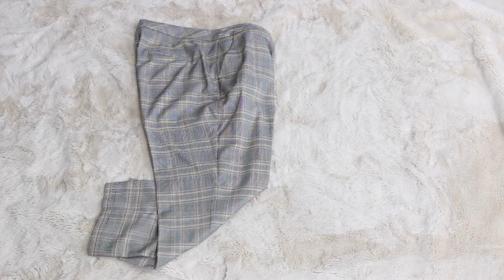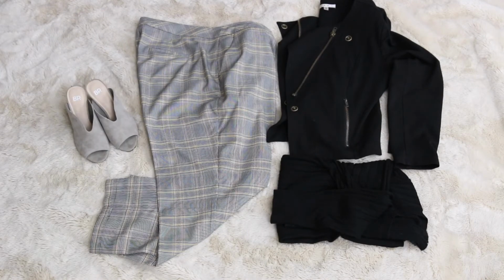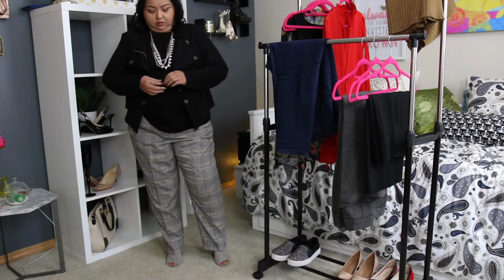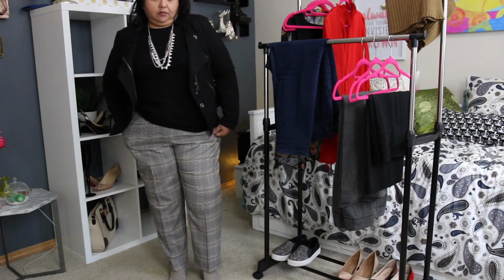For look 2, I wanted to do the plaid pants with the black sweater and the moto blazer, along with the gray slides. I just love this look. It's just so nice. I like the contrast. I decided to use a really bold necklace with this look. I just felt like it needed it.